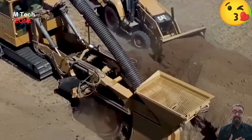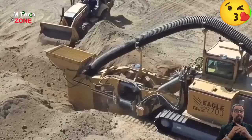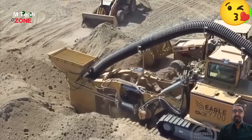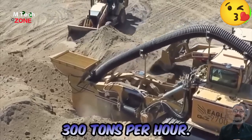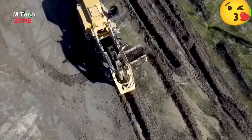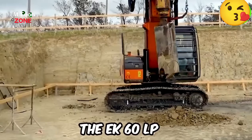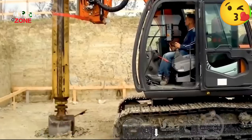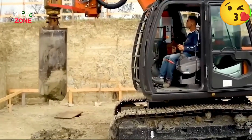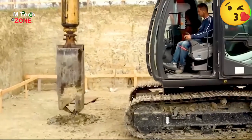First, we introduce to you the new Eagle Trenchers, offering a cutting width of up to 14 feet and a maximum depth of 8 feet, with an impressive trenching rate of 300 tons per hour. The EK60LP is a versatile piling rig designed for operation in multiple piling models.